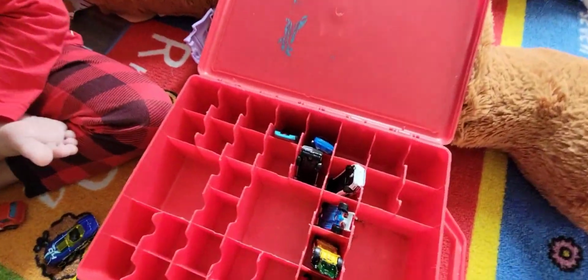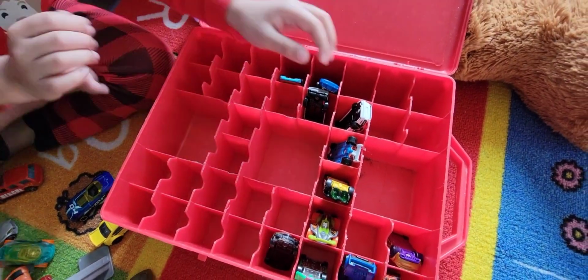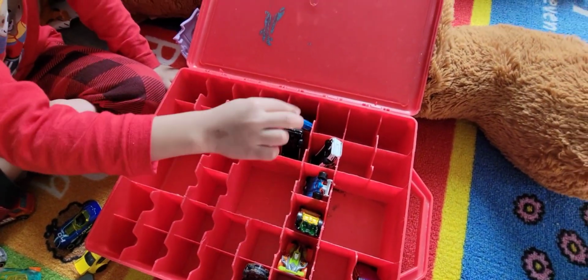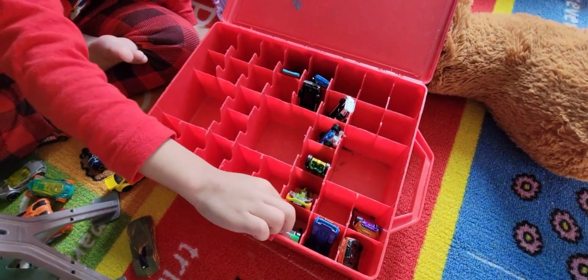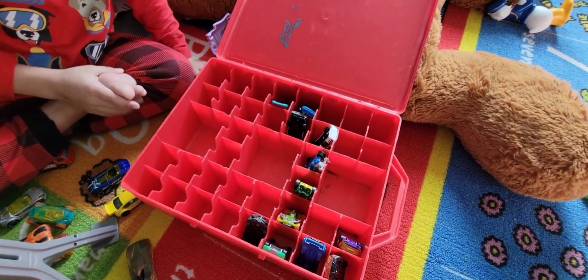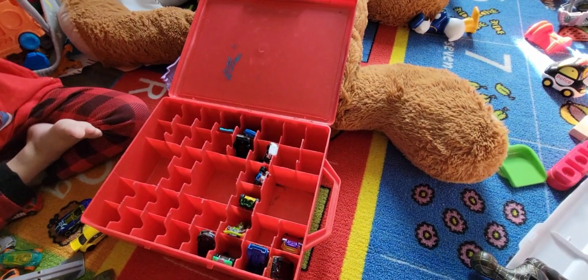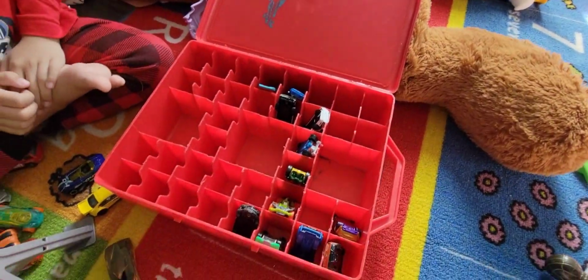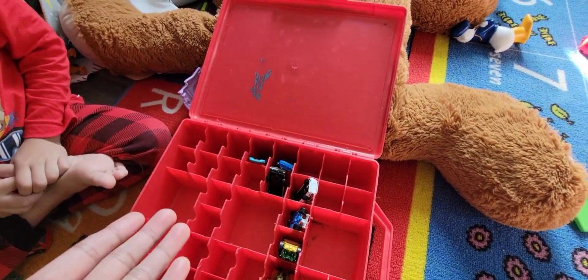Okay, this one. How many more left? 1, 2. No, wait. Okay, count. 1, 2, 3, 4, 5, 6, 7, 8, 9, 10, 11, 12. 12, yes, 12 more. Oh, let me see. What's next? Come on, that's 12 more. No, 10, 11, 12. Give me one.